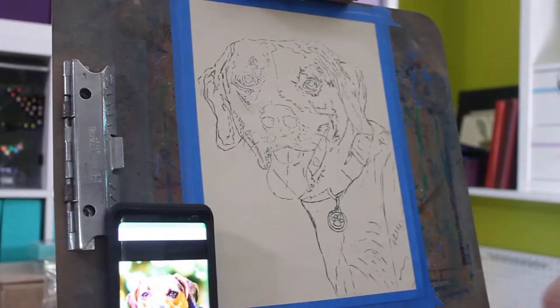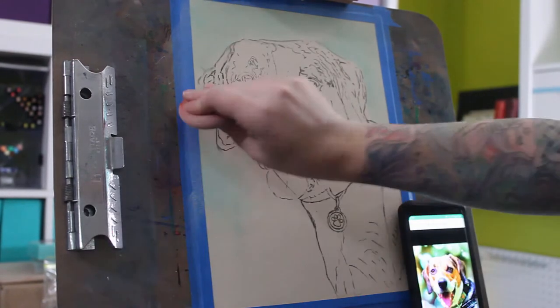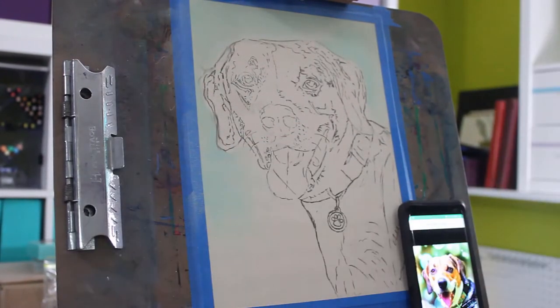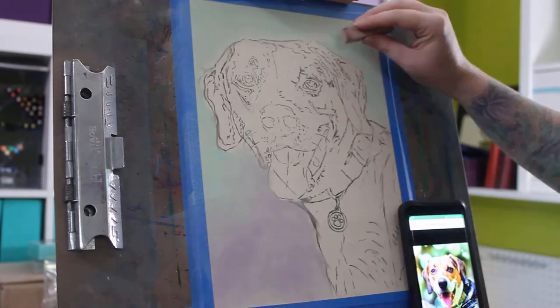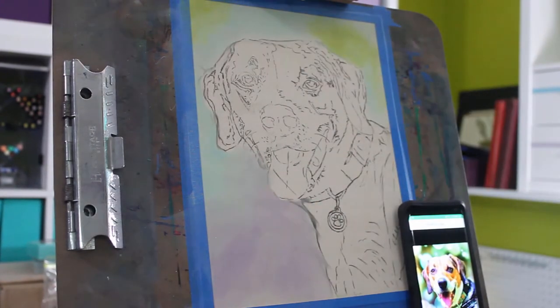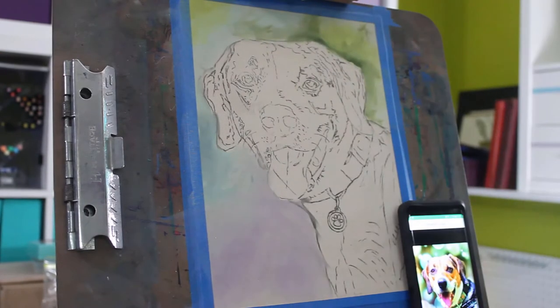Hi everyone. So this is the 6th installment of the My Favorite Animals series. For these, I'm going to do a piece of artwork for my top 10 favorite animals, starting at number 10, and today is my number 4 favorite animal, dogs!